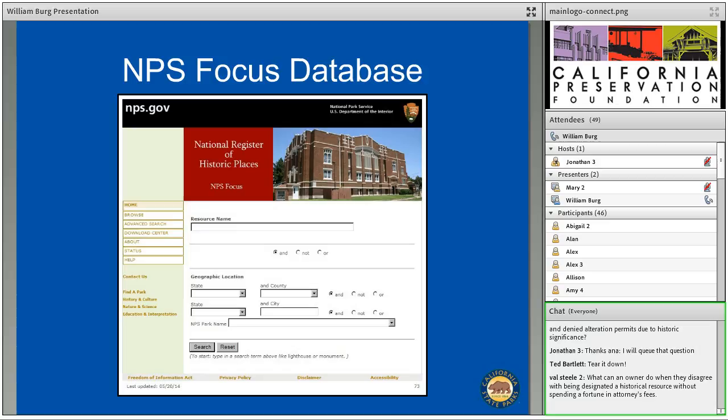In the meantime, one other resource is the National Park Service Focus database. I'll have the link later on in the presentation. That allows people to look up any National Register listed property in the country, and you can actually review the original nomination forms. They don't have all of them scanned yet, but NPS is a really good resource for National Register properties of all sorts, including many in the city of San Francisco.